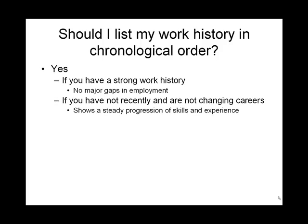Yes, you should list your work history in chronological order. And actually it's reverse chronological order. If you wrote it in chronological order, you'd start with your oldest job and work your way to the present. But when we say a chronologically formatted resume, it's actually reverse chronologically formatted because you start with your most recent job and work your way back up to 15 years.